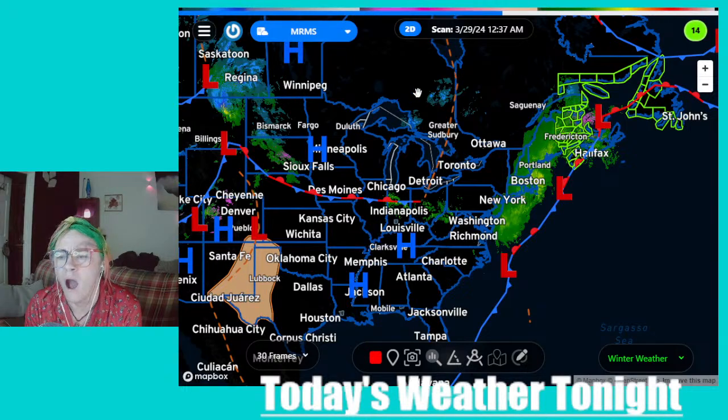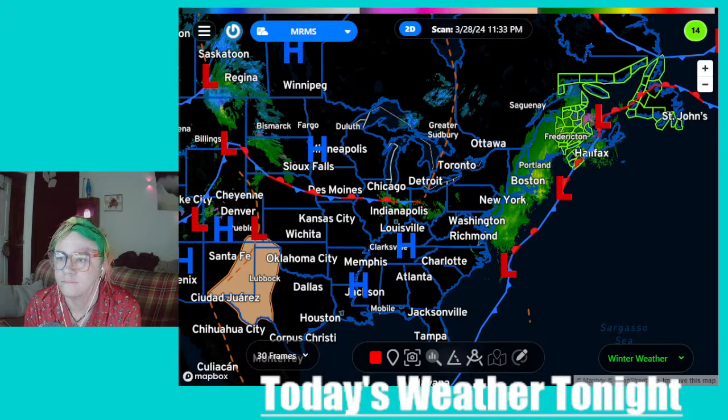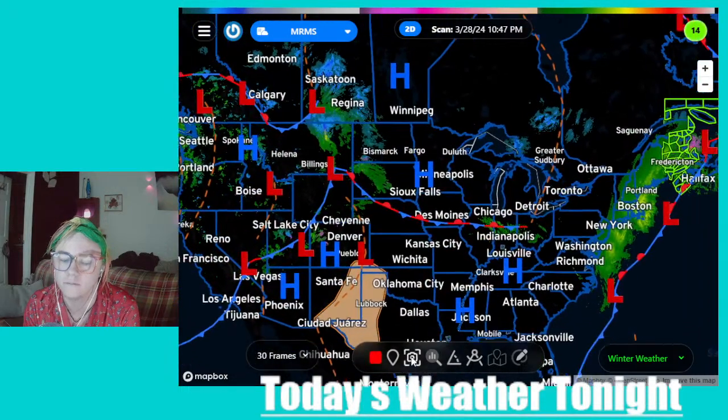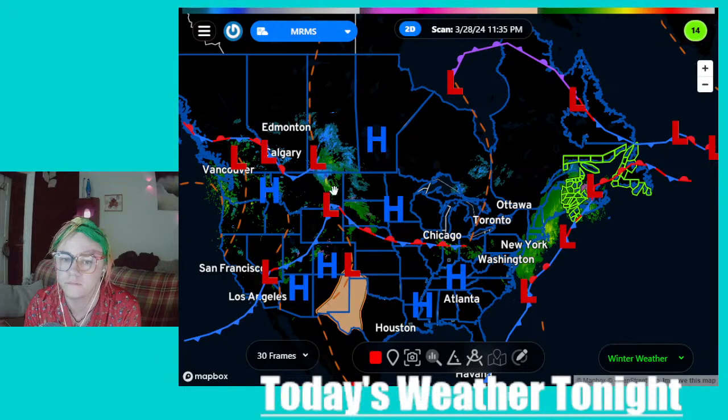See that? That's a trough right there. And there's that mesoscale convective system back there, sweeping through. Looks like we've got some sparse snow.